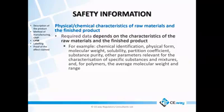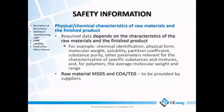Chemical identification, physical form, molecular weight, solubility, partition coefficient, substance purity, average molecular weight, so on. So for raw materials, here you don't have to actually worry about this if you're the producers, because this kind of information can be found in the raw material safety data sheets and certificates of analysis or technical data sheets. This is also what we require if we are compiling the product information file. We ask for each raw material that the MSDS and COA are provided, while for perfumes, then also our certificates and lists of allergens are needed.